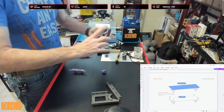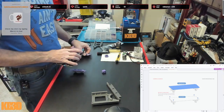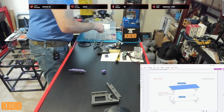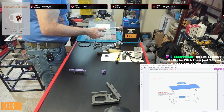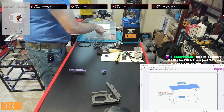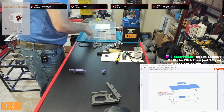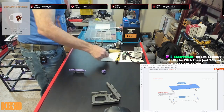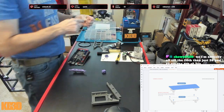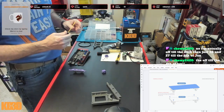And the controller board. We'll figure it out. This gets connected with M3x6. M3x6. Where are those? Are there even any in here? Right, M3x8s. Yes, those are M3x6.